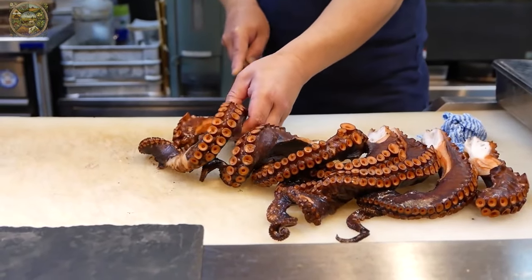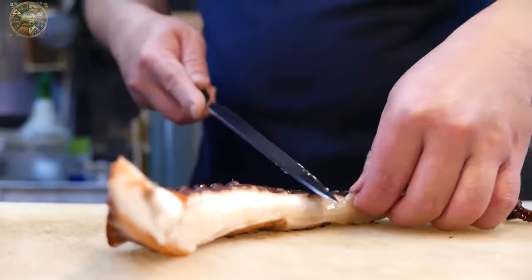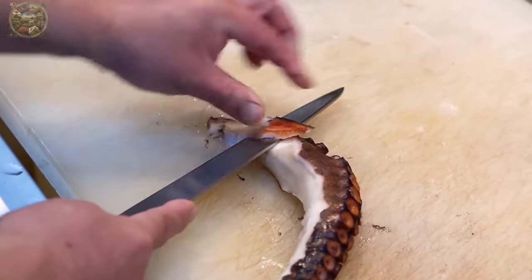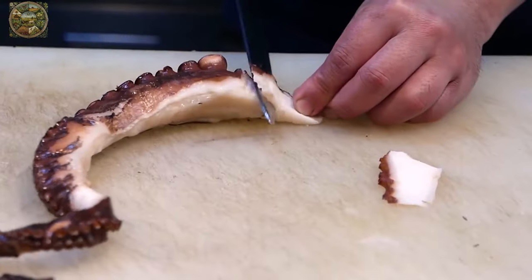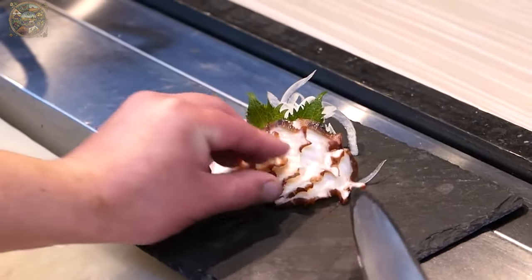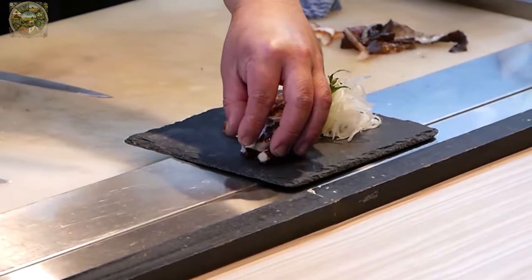A giant octopus can weigh up to 40 kilos, with tentacles spanning the size of an adult's wrist. Chefs expertly disassemble the octopus, separating the head from the tentacles and dividing each tentacle.